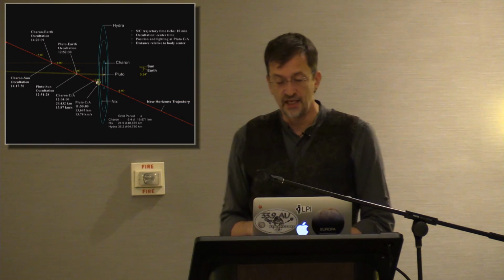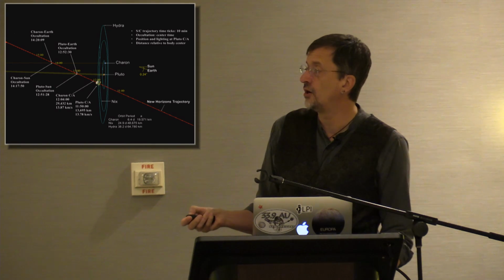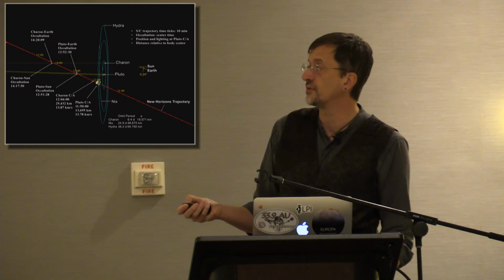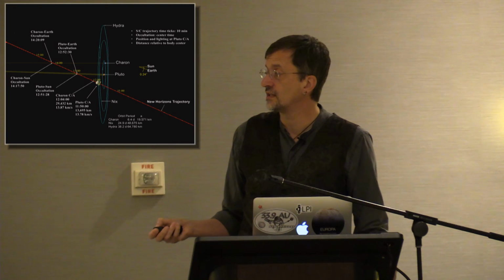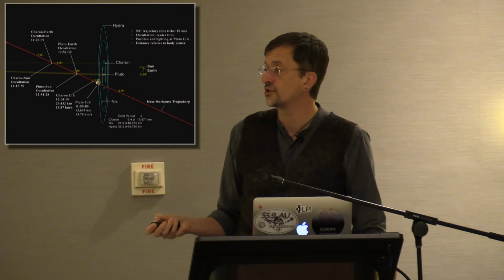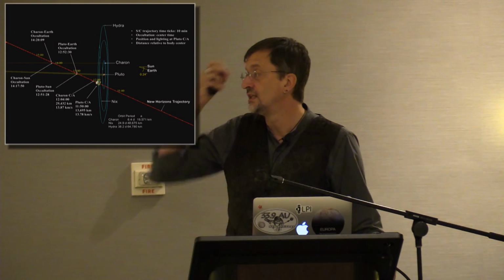So this is the plan. This is Pluto and its large moon Charon, and the 2 largest of the small satellites. This was made before we discovered the 2 really small ones. And this is the trajectory, and this is 11 o'clock that day, and this is 12 o'clock. So that's a time span of an hour. So you can tell we're moving pretty quickly, 15 kilometers per second.